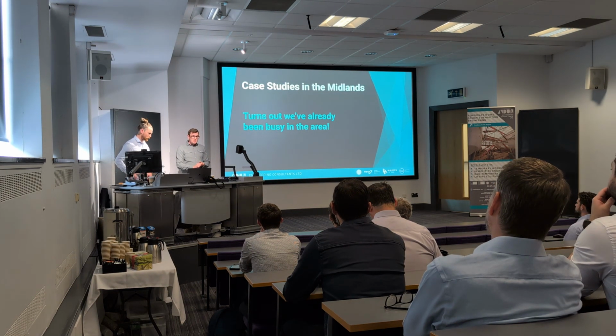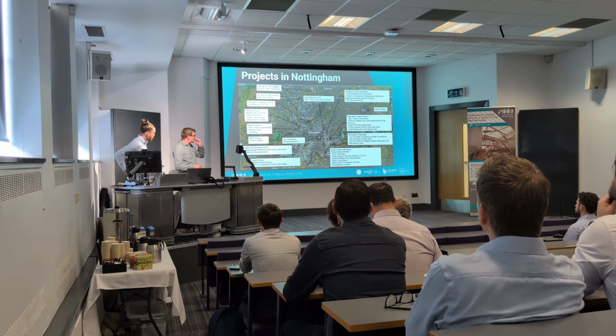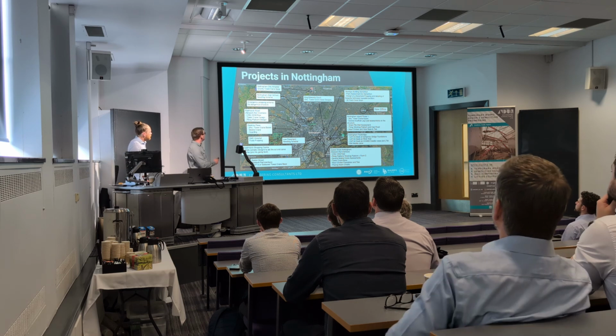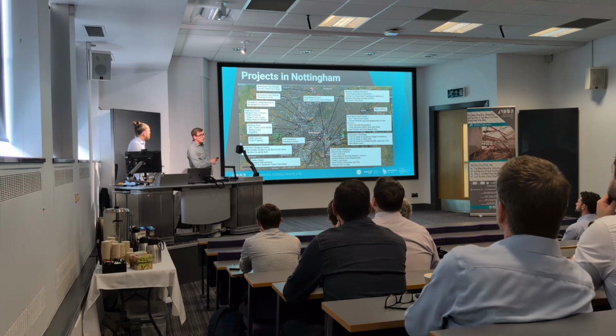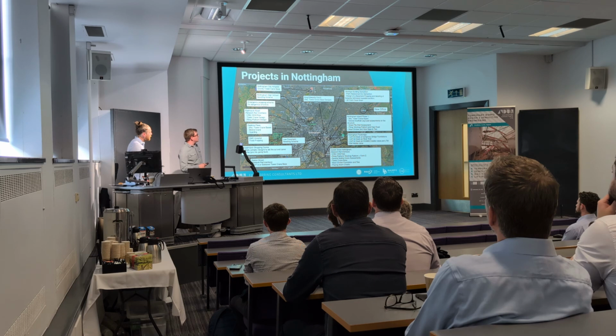So yeah, I'm going to go through some case studies in the Midlands, because it turns out we've been quite busy already. So this is over the last sort of 3 to 4 years. These are the sort of Midlands or Nottingham specific based projects. So I'll just go through it briefly. So this one here is a tower crane at the Nottingham City Hospital at the minute. That's we designed the base for that. There's 2 tower crane bases that we designed on King Edward's Court, which is in the middle of Nottingham, around the corner from here. Indigo building, I'm going to talk about that briefly in a couple of slides' time. Basement propping scheme, plant assessment, a few other items while we're there.